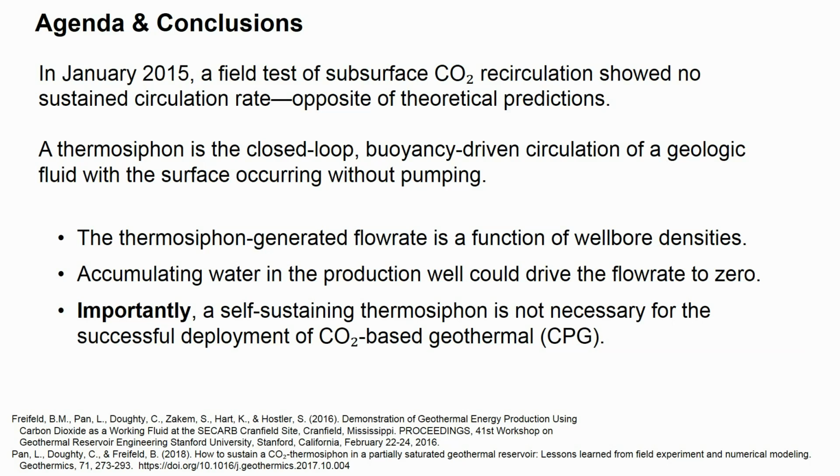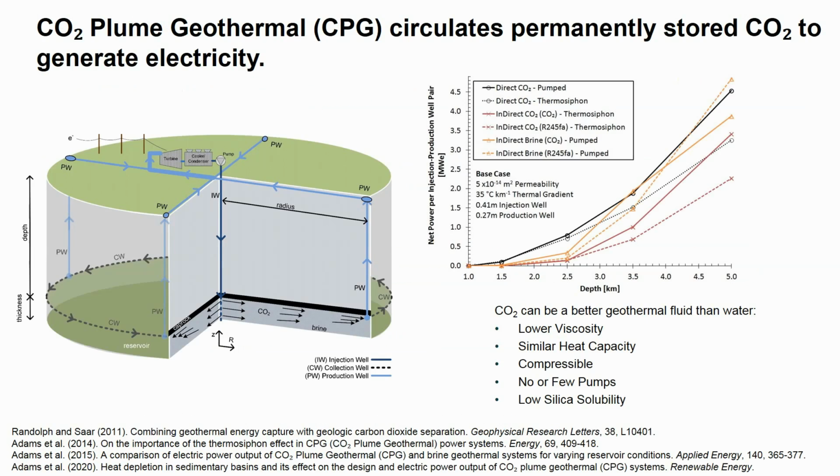We find the thermosiphon generated flow rate is a function of the wellbore densities, that accumulating water in the production well could drive the flow rate of the self-circulating thermosiphon to zero. And importantly, a self-sustained thermosiphon is not necessary for the successful deployment of CO2-based geothermal.